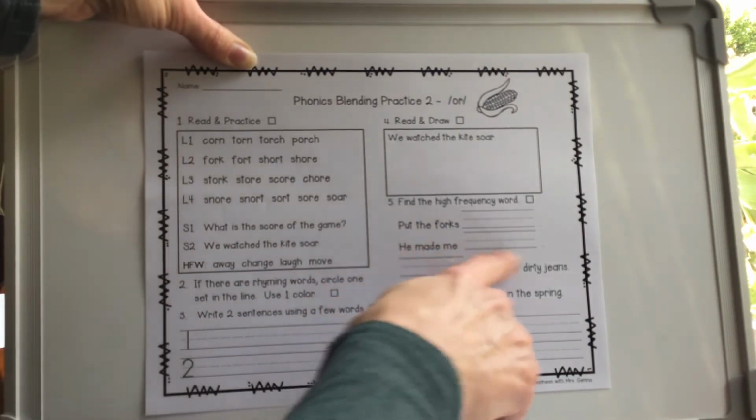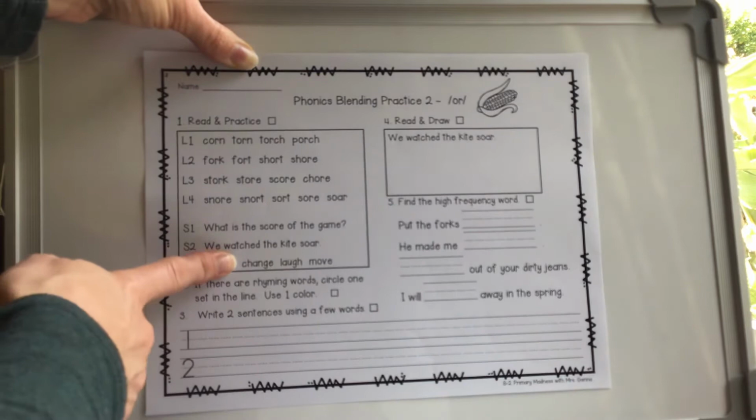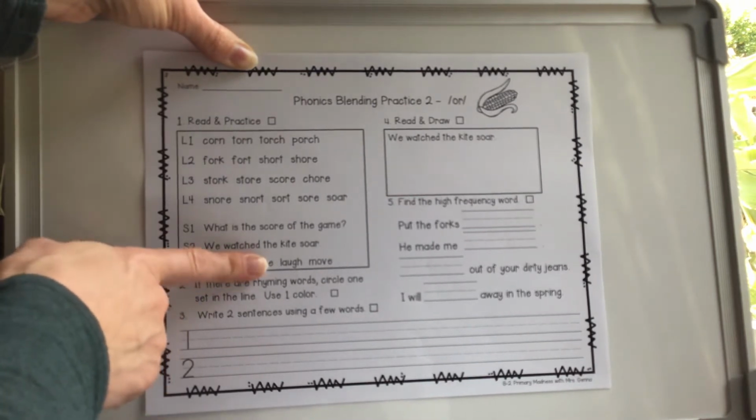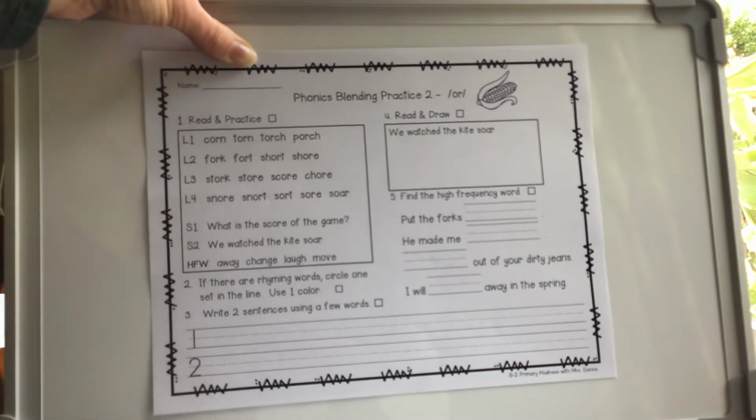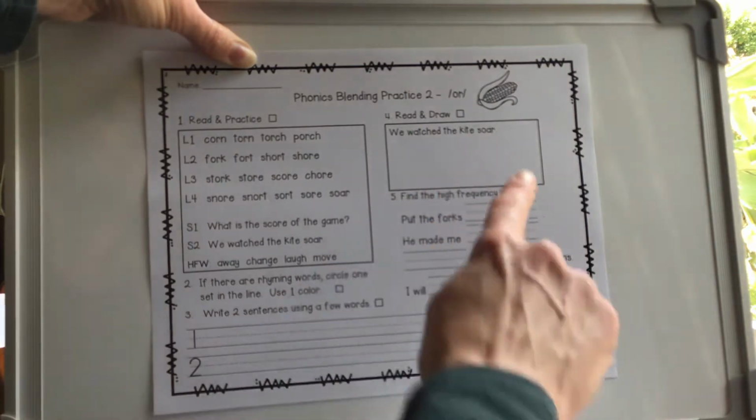He made me something, okay? He made me change. He made me laugh. He made me move. Now, you know what? All three of those could kind of work. So we could skip it and go down to the next one and see what works out better.